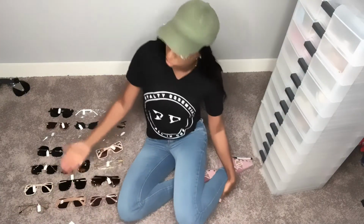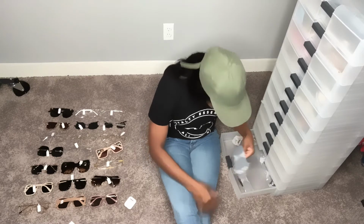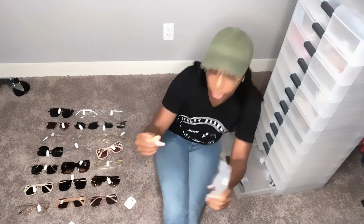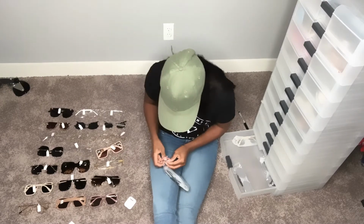So the ones here on the floor that you already see have already been priced. So I'm just going to go ahead and price the other ones that go along with them. They do come in little plastic bags, and they also come with the little cloth for you to wipe your lenses. So I'm just going to be pricing these.